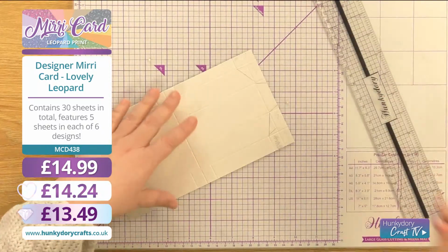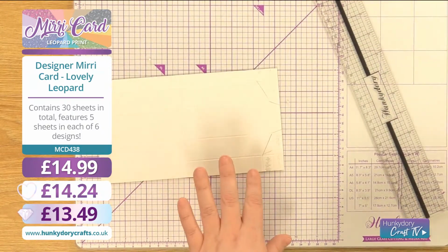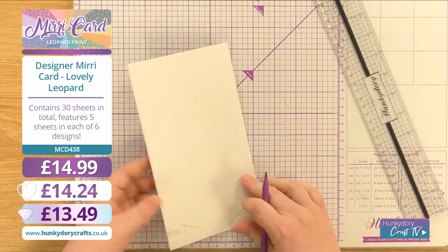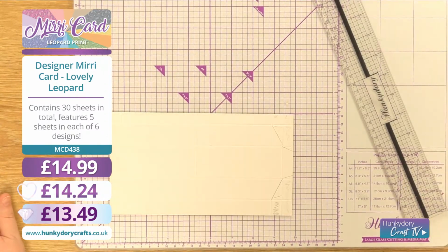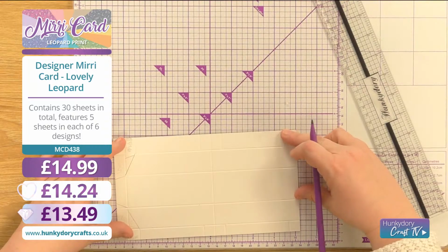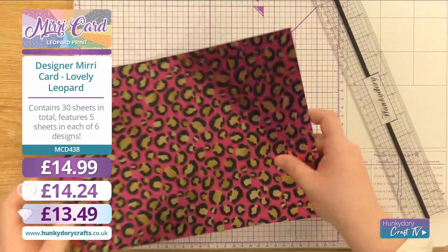No, I'm working the wrong way round. Let me see what I've done here. This one has to be a... Oh, I think I've started at the wrong side. Just give me a second. What have I done? I need this at this bit. I've done it the wrong way round. Let me do another, just... Okay.